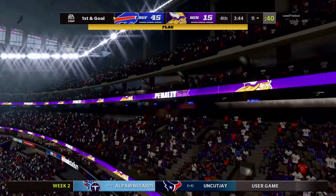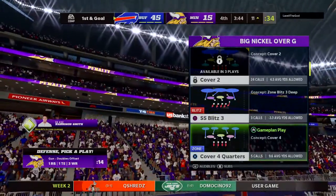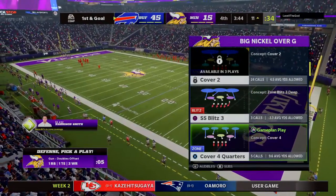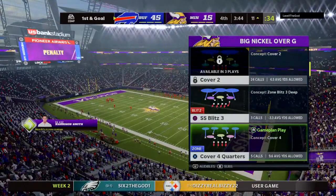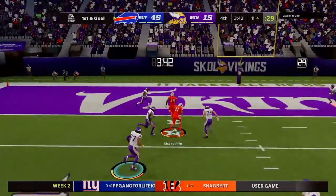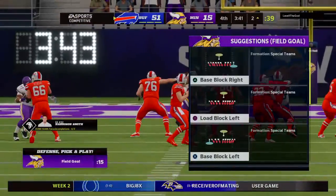Now flags will come in. One of the Bills got going a little early. They'll try again here, 1st and goal after the false start. Now it's Palmer. This is caught. Touchdown. An 11-yard touchdown. And the Bills turn that interception into a touchdown.